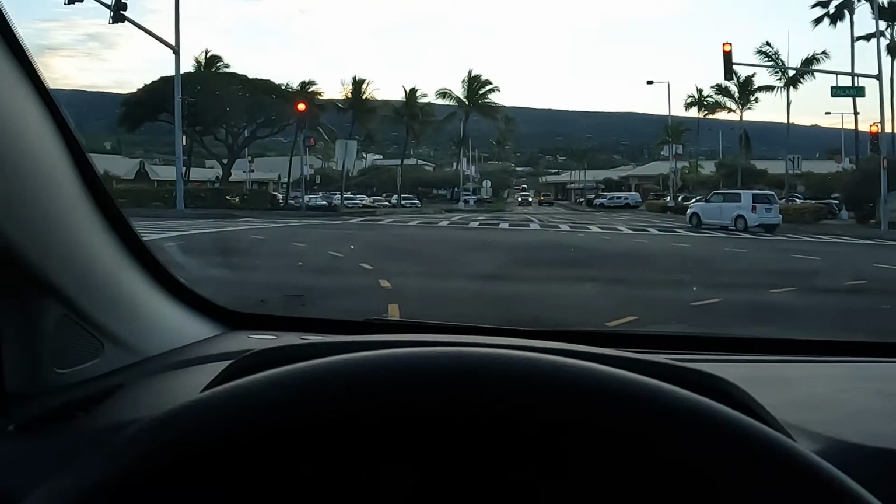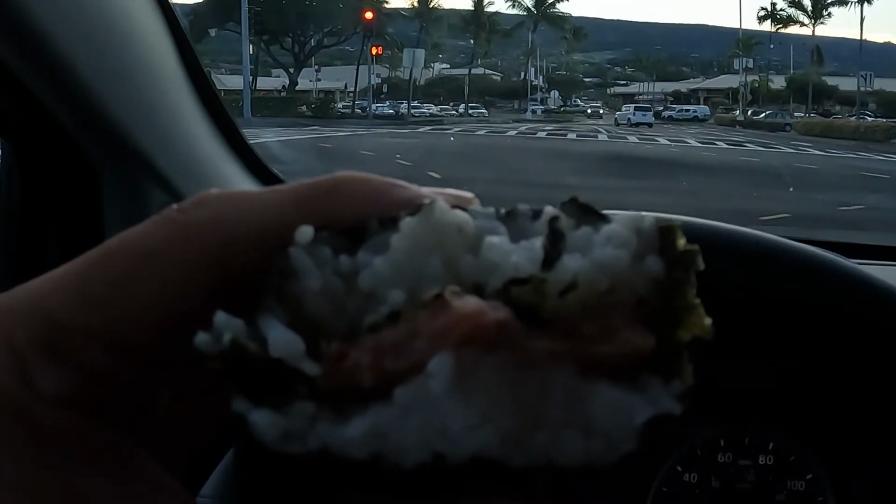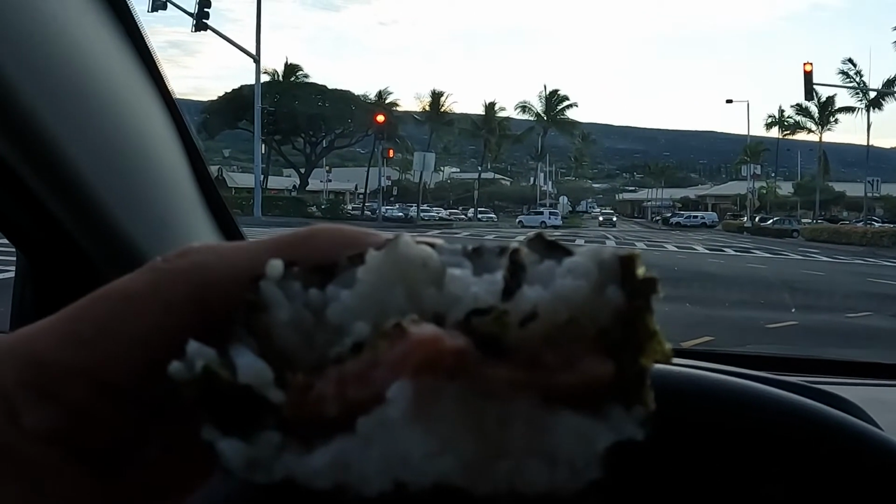So I'm stuck at the light, taking a couple bites of my Spam Musubi. Oh, look at that. So delicious, the furikake in the middle.